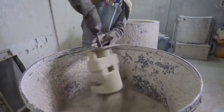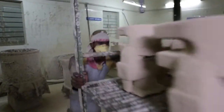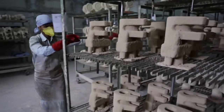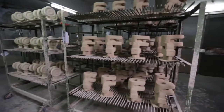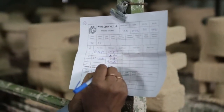Temperature and humidity levels are closely monitored during this. These patterns are later left to dry in a special drying chamber. 3 days is the minimum drying time at Prevail due to its special coating process. Proper schedules of drying and coating are maintained by making periodic entries in the process lot card.